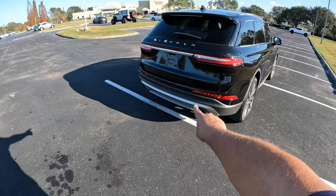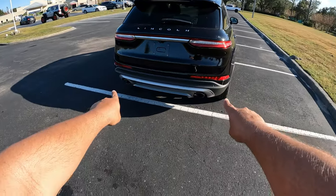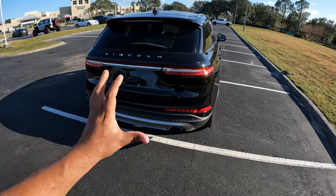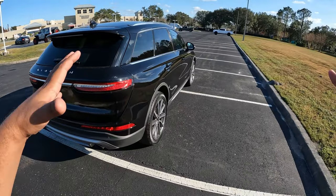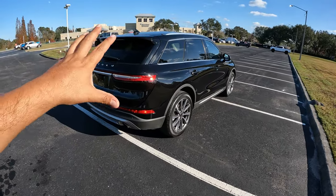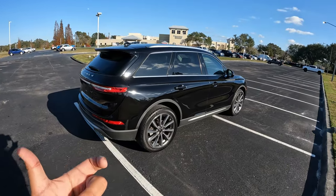So obviously we've got two exhaust tips on each side here, and a bit of aluminum on the bottom. Really, really nice what Lincoln has done to this design. It looks a little bit thicker on the side, really sitting down, a button-down type of design. I really like the styling of this Corsair.